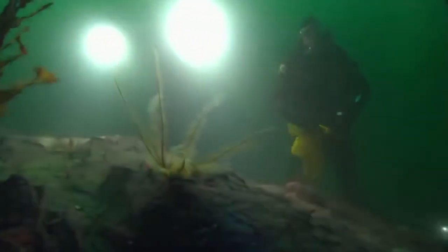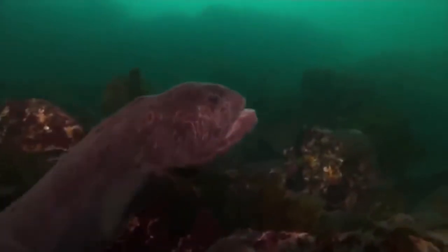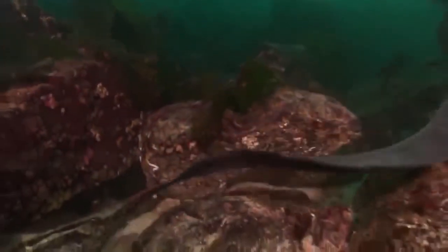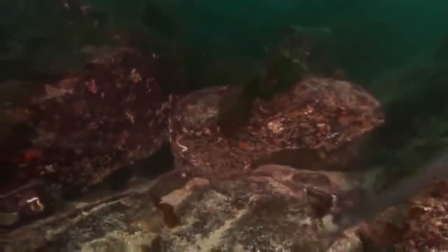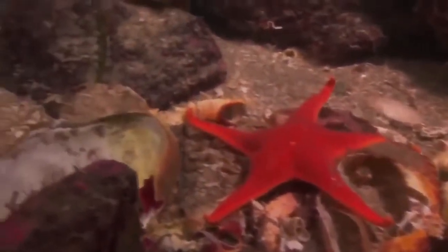Gloomy green depths are called the Emerald Sea, and although cold, they are rich in oxygen and nutrients. The combination allows creatures to reach enormous size. Down at 60 feet, Bob and Peter pick up a trail of broken and discarded shells, a dead giveaway. Something strong and very hungry has come this way, and often.